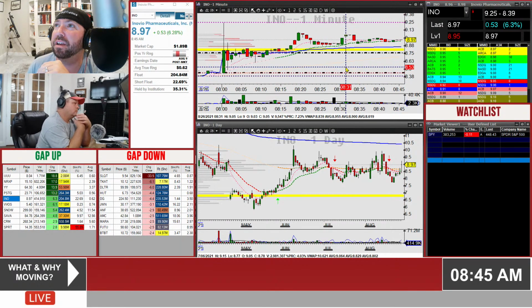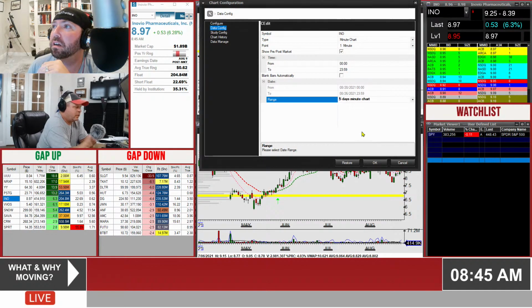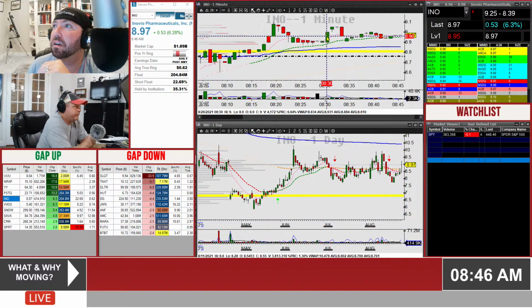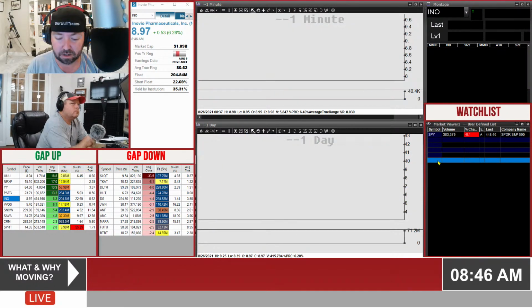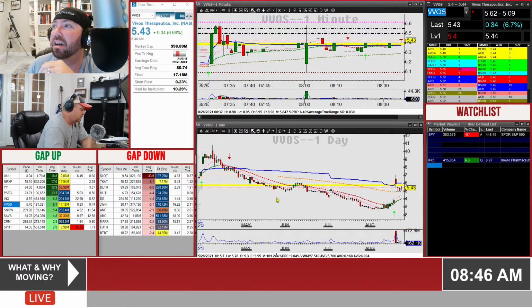Anything interesting on INO today? They got authorization to have a phase 3 study for their COVID vaccine. Oh, nice. That's not bad. All right, so maybe keep an eye on INO. Might not be the strongest list in the whole world, so I'll start with INO. That's the first one I've seen that I find overtly interesting.